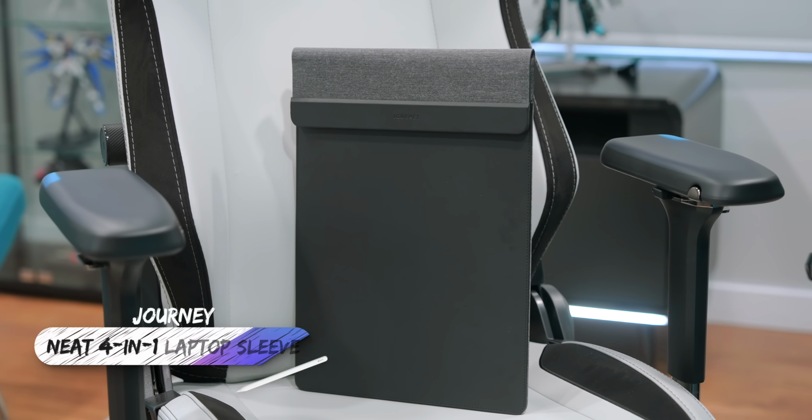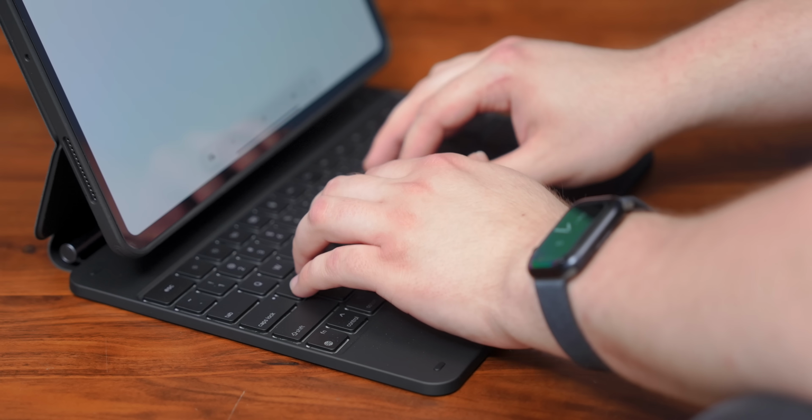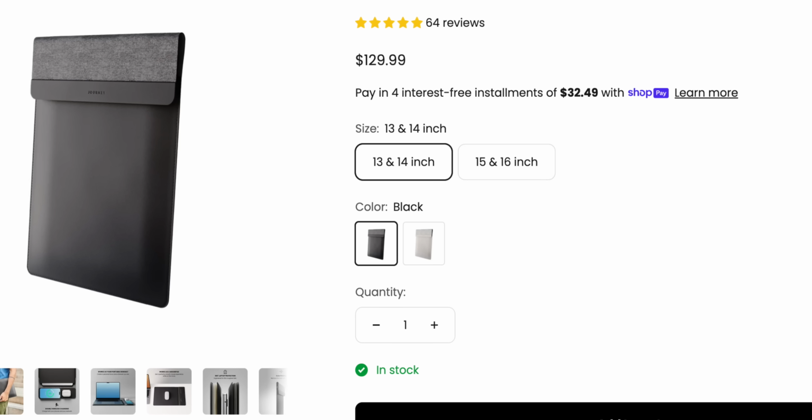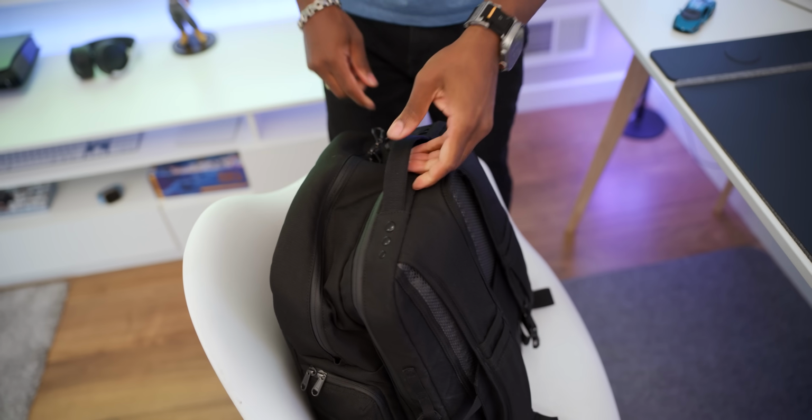First up, and I like this one, is the Nexa 4-in-1 laptop sleeve from Journey. And I know what you're thinking, this is an iPad, not a laptop. But I personally like having keyboards on my iPad, and chances are if you like using yours like that too, you're gonna like this. So it comes in a 13 to 14 inch option as well as a 15 to 16 if you wanna use it with a larger laptop, but it's the right size for traveling with your iPad. But it's not just a travel sleeve.